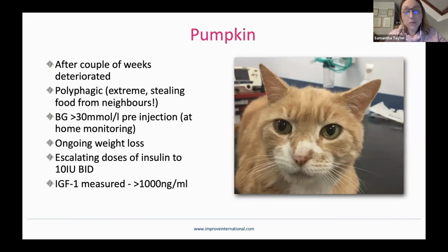Now, Pumpkin is owned by a vet, and therefore he had no excuse not to be checking some blood glucoses at home. And what they identified really was that the pre-injection blood glucose was hugely high, and actually it stayed pretty high all day. He was losing weight. Slowly, the insulin dose was escalated to what I think you'd agree is a pretty hefty dose of insulin for a cat of this size. So we did measure his insulin-like growth factor, which was very elevated.